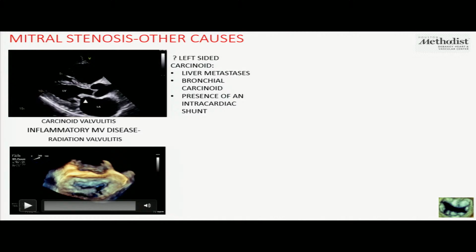So if you see, all the anterior parts are more calcified than the posterior ones. So that's another clue to radiation valvulitis as well.